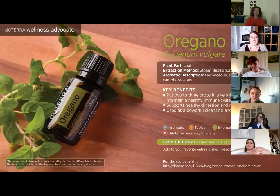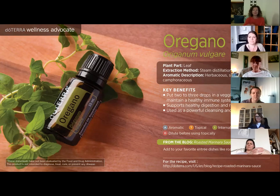Next up, we have oregano, which, as we spoke about earlier, was one of the hot oils. We can use it aromatically, internally and topically, and it has amazing antibacterial, antifungal and antioxidant properties. It's nature's own antibiotic. It works really well when paired with melaleuca to kill bacteria. And if anybody wants, I'm turning into a bit of an oil geek, but there's a really fascinating video that talks about how oregano and melaleuca work together to kill bacteria. So just let me know. I can send you that if you like.